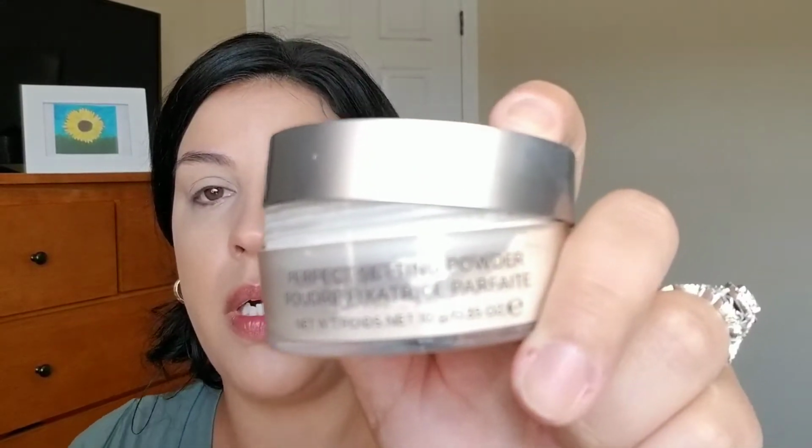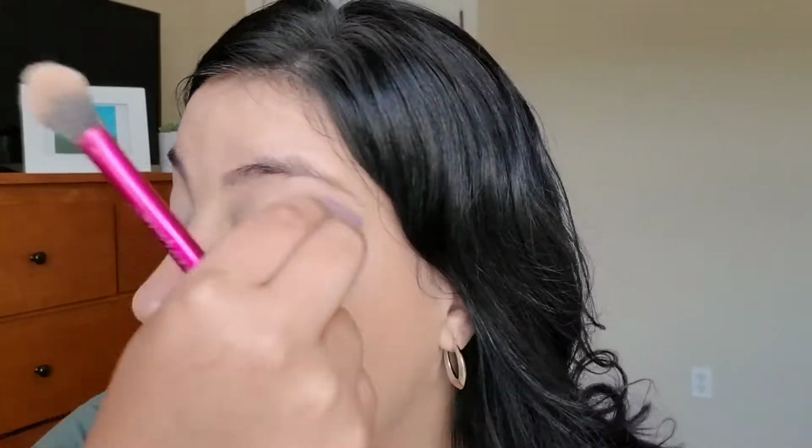I'm going to be using the Cover FX Perfect Setting Powder, which I don't like to bake. And I literally just pat it into the skin. It does crease, so you need to set it fast. See, you can see how it creased in my eyes. Get all of that product out of the lines that it seeped into and blend it in, and then you want to set. If you don't, you need to set those creases that you have.